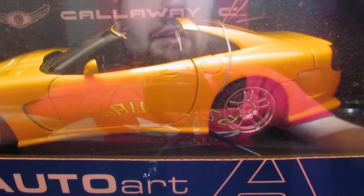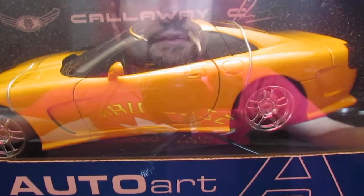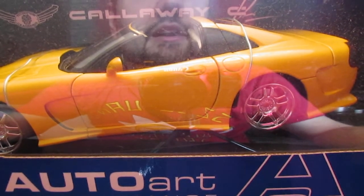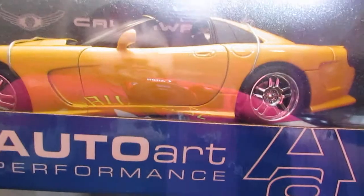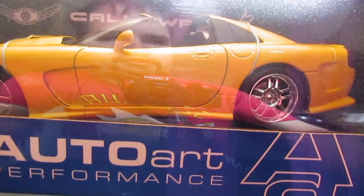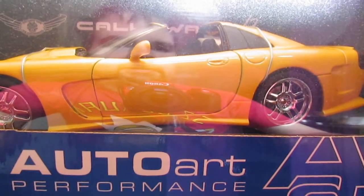Like if it's a movie car, like the Mad Max car, the older Mad Max stuff can be like $600, depending on what kind of Auto Art it is. The Performance Edition has sort of gone down because they did make a lot of the Performance Editions. So some of the Performance Editions are worth a lot. It just depends on what you're buying.